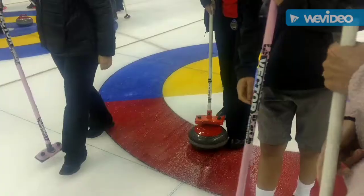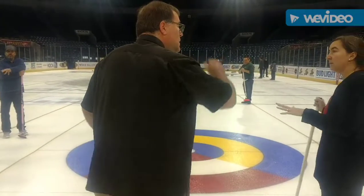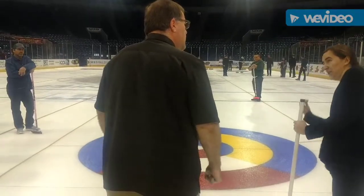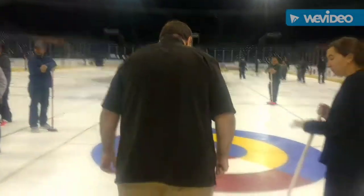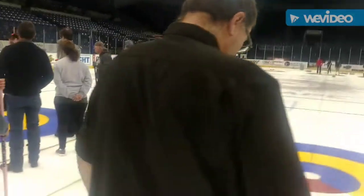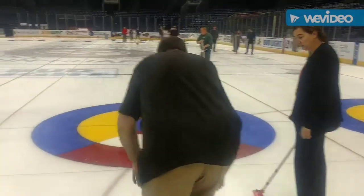Good. Okay. And Chet's turn. So just a little bit, it was a good release. It had a lot of spin, but you also, I think, were leaning. So if you have to lean, make sure you lean on the stabilizer. It's already recording, right? Yep, okay, good.